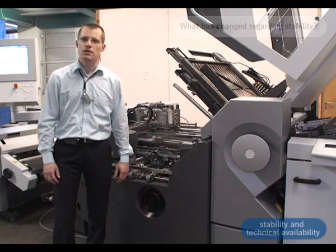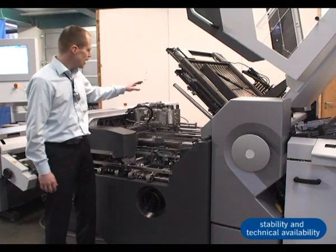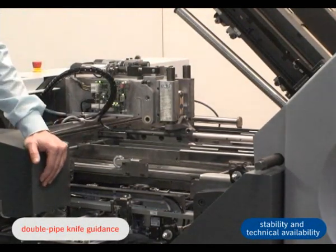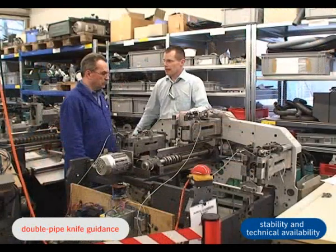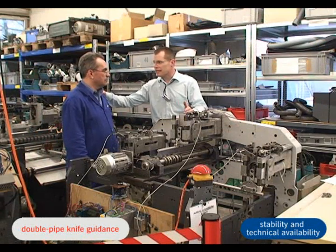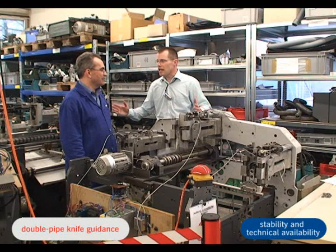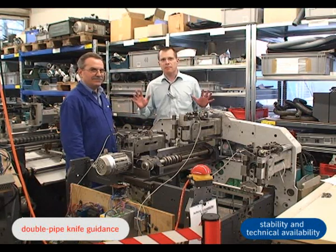Okay, let's talk about stability and technical machine availability now. First of all, our new knife system has a double pipe knife guidance now. Let's ask an expert about the stability of our new knife system. Markus, you are the master of our knife durability test. Please tell our audience how many actuations this knife has been through. 195 million. 200 million? Wow! Compared to a conventional KH, this is nearly 10 times more.